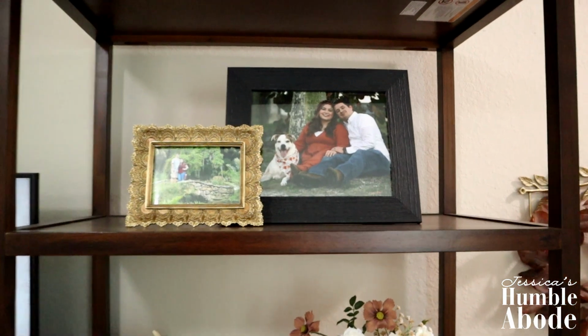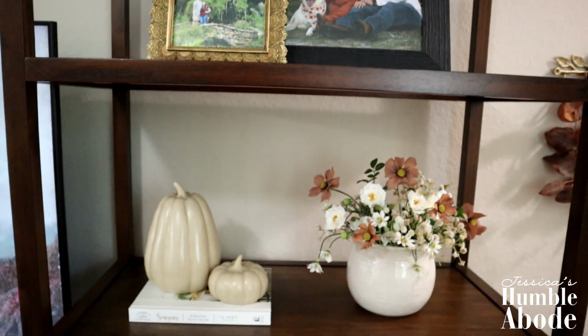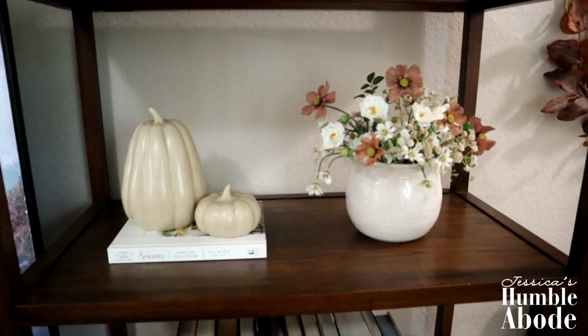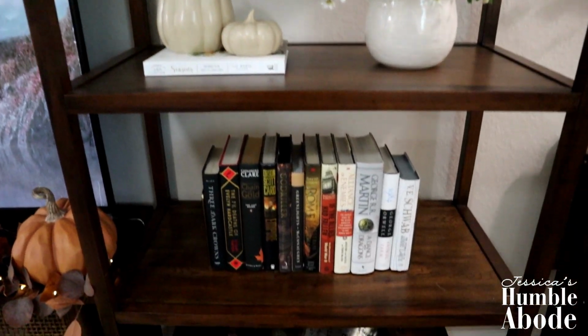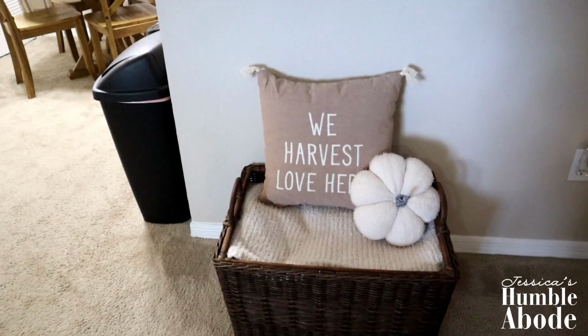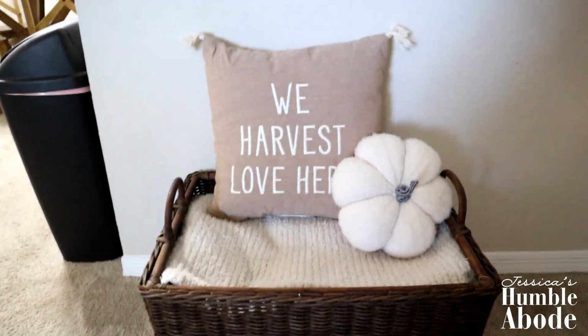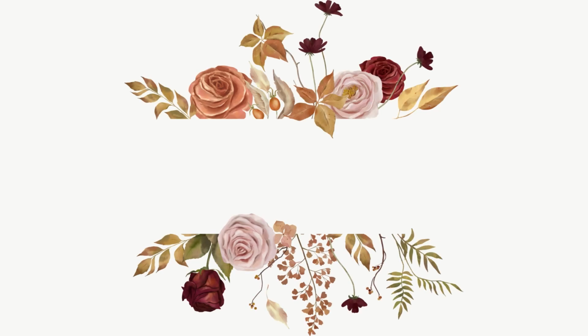And then over on these bookshelves, it's very similar, but not quite the same. Some more pumpkins and florals, and then I have books instead of records, and another basket down here for storage. And then I consider this part of the living room. I have a blanket basket decorated with some pillows on top.